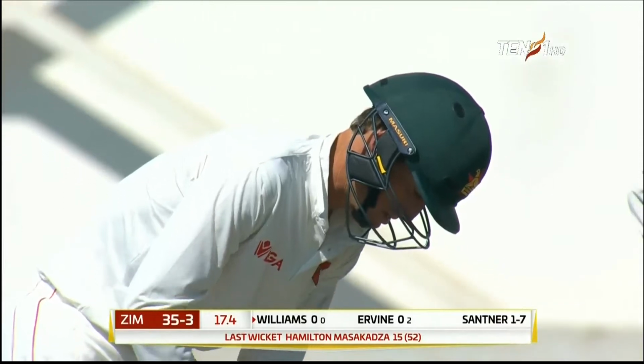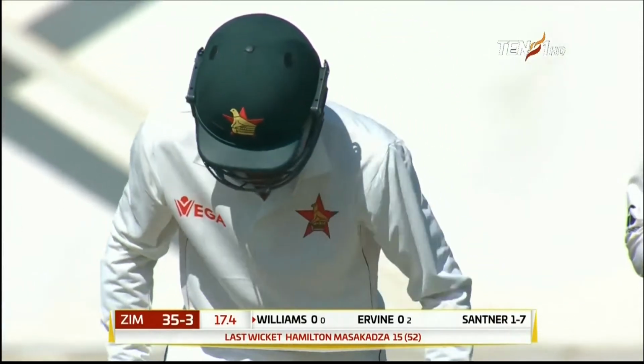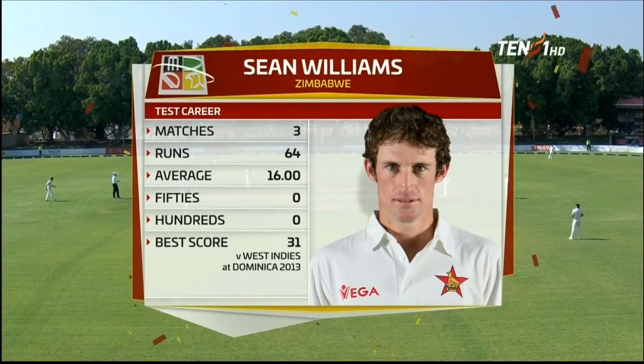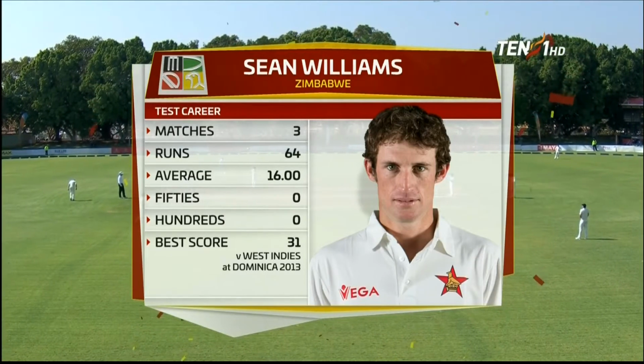Double breakthrough for New Zealand. One for Wagner and now one for Mitchell Santner. A new batsman, Sean Williams, left-hander. Tell us a little bit about him, Stanley.